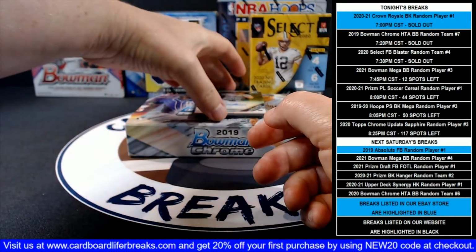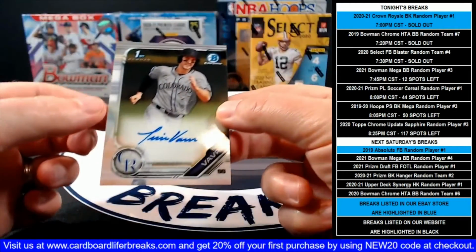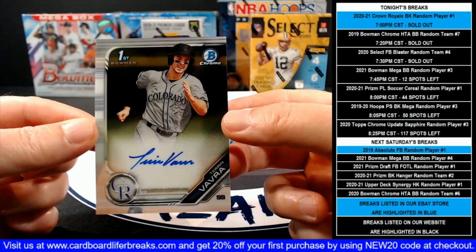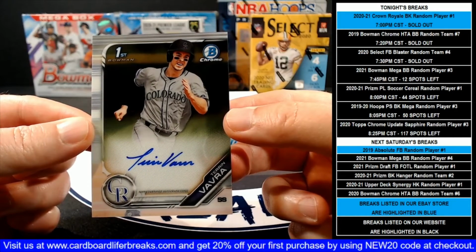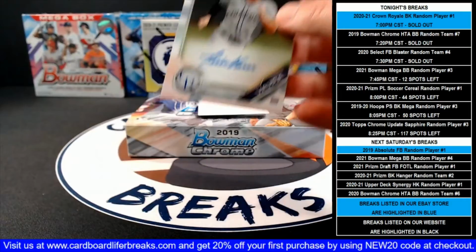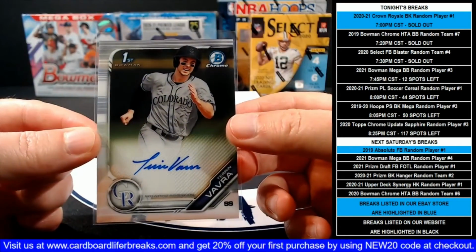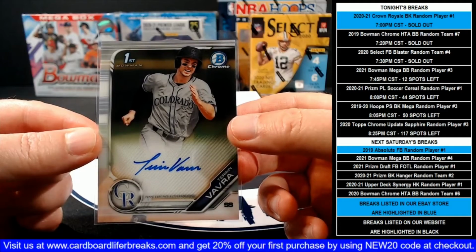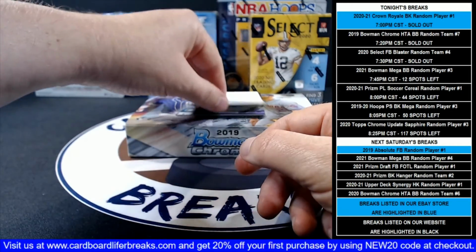And then our next card is Taryn Vivara, first Bowman for the Rockies. Yeah, I thought that was pretty funny. We were just talking about him, Mark, and there he pops up, first card in the box. But if you're going to have an auto of him, that's the one to have.